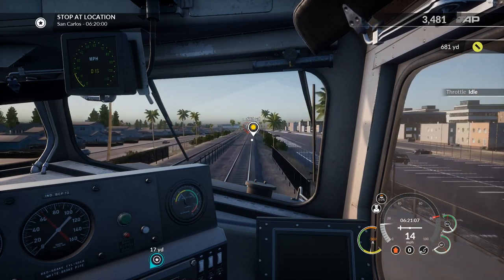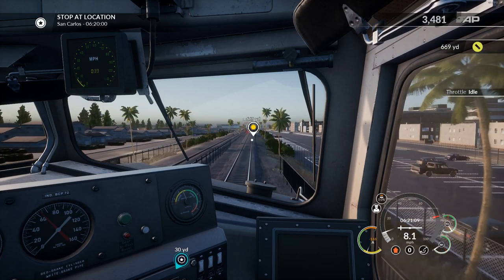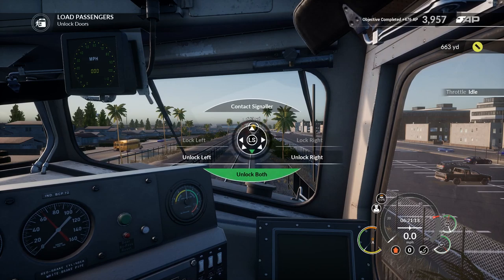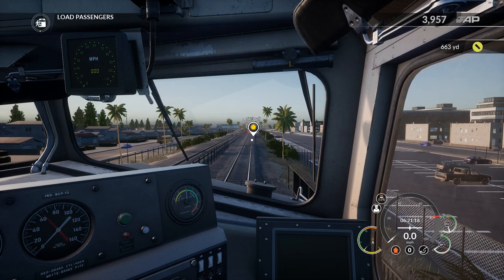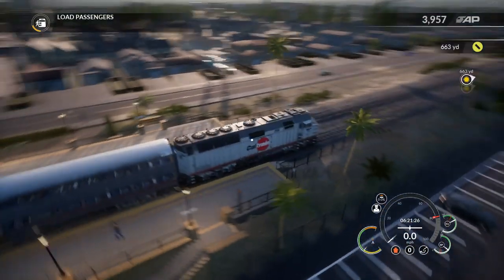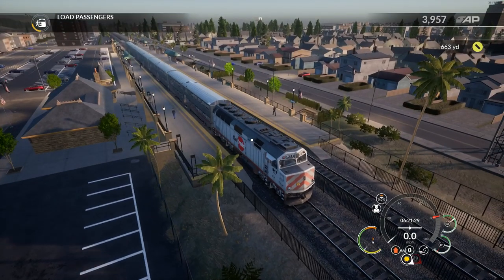Oh god. Please stop, please stop. That was no bueno. Time to reset the systems. On level ground, I can knock the brakes off. That's where we stopped with a full emergency lockup.